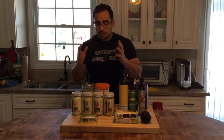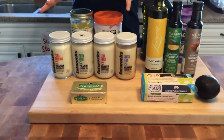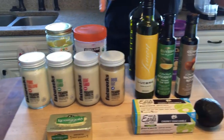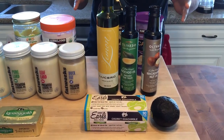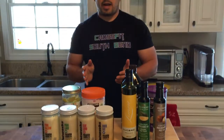So, as you can see, we've got some fats laid out here. Over here are the animal fats slash saturated fats. And over here are more the monounsaturated fats. Now, it's important to remember that every single fat that we talk about here has some combination of saturated fat, monounsaturated fat, and polyunsaturated fat. Even olive oil has some saturated fat. And believe it or not, lard, which most people associate with saturated fat, is actually largely composed of monounsaturated fat, the same fat that olive oil is made of.